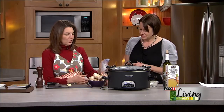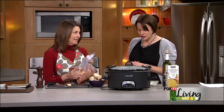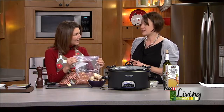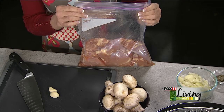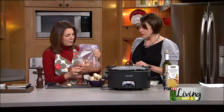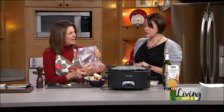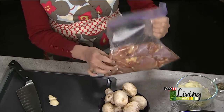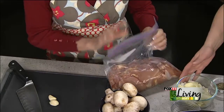So first of all, I know you go through a lot of freezer bags. We do. They work great. And then we're using boneless chicken thighs. You could use chicken breast with this recipe, but I think the chicken thighs give a really rich flavor to this recipe in particular. About 8 or 10 of them, about 3 pounds of boneless, skinless thighs. We've got them in a Ziploc bag, already washed and all in there.